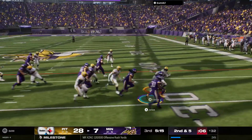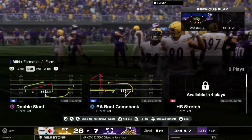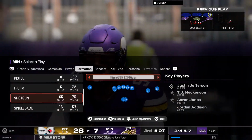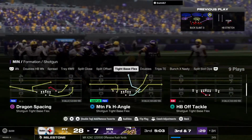Second down carry for Jones. And he's caught behind the line for a loss. What was supposed to move the chains, or at least make 3rd down easier to handle, did the exact opposite here, Kate. It now makes this 3rd down a whole lot trickier to figure out.